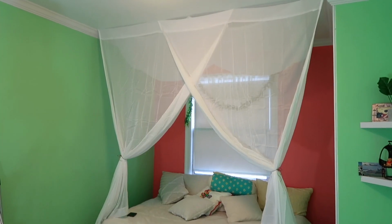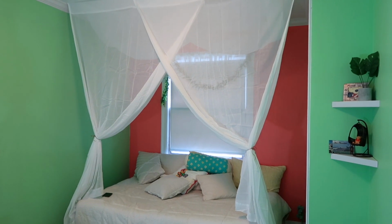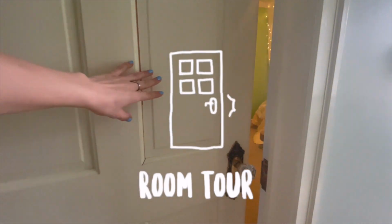Okay, I just finished with the curtains and I have some lights to put up, like fairy lights, to make it sparkly. But I want to show you what it looks like so far because it looks so good. I didn't expect it to look like this. So I hung the two curtains right there and right there, and then I hung the third one in the middle.